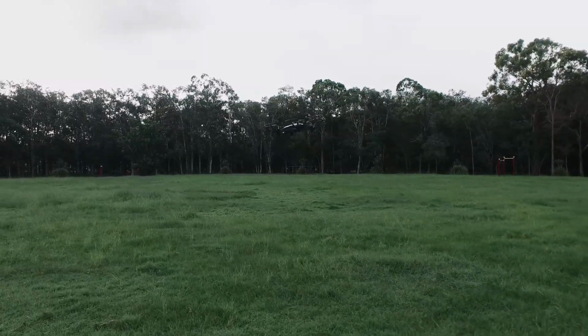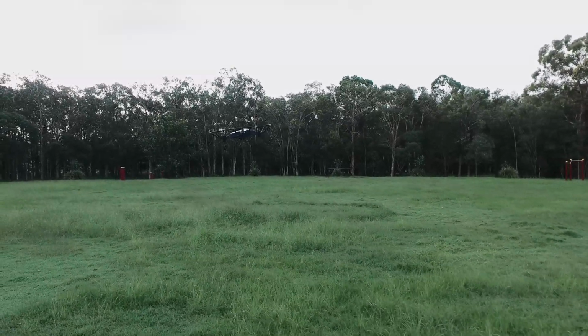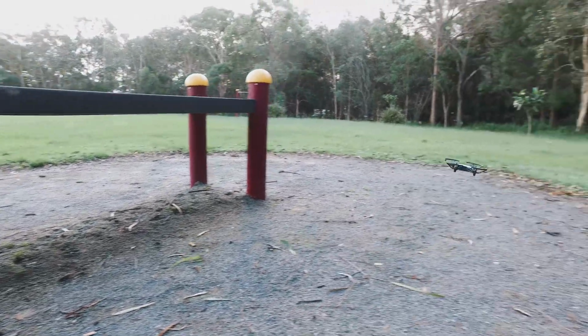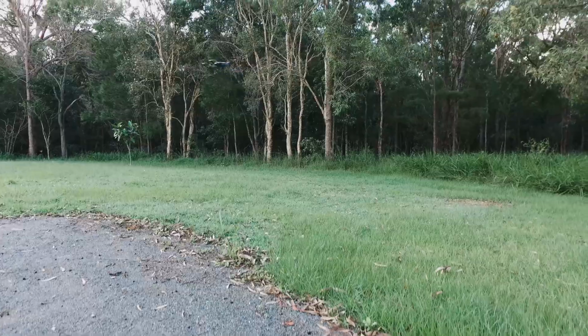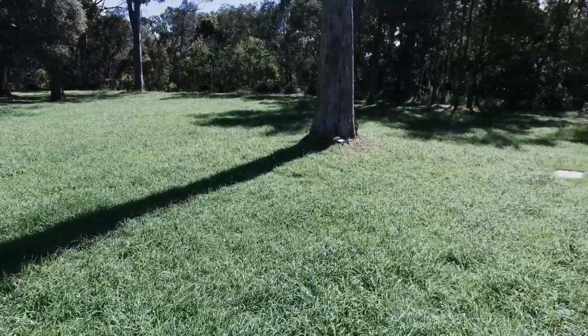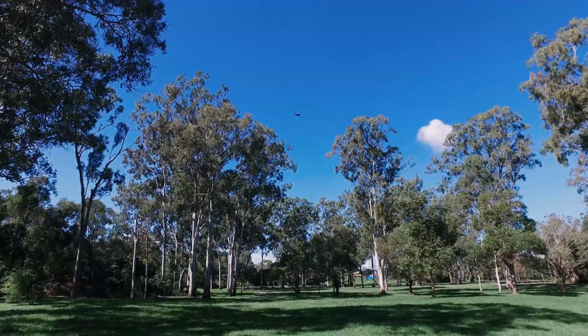Honestly, I've tried tons of different brands, all different prices, and they're all in that toy category. But the Tello packs so much into it. There are so many options. It's even programmable. It's only $169. It's the best hovering experience I've had from any toy drone. A lot of those toy drones out there will move all around and can't really handle themselves, where the Tello does a great job.